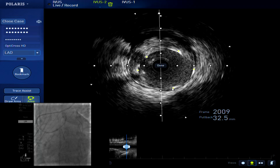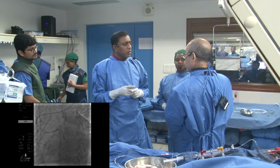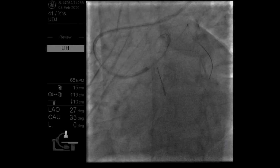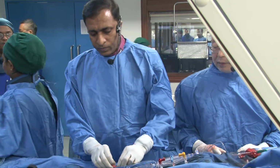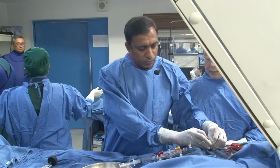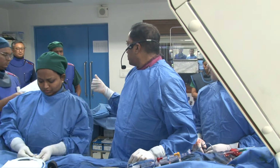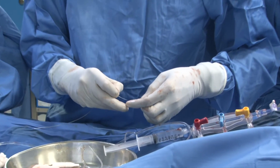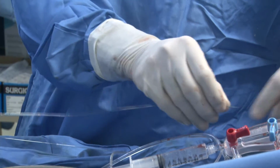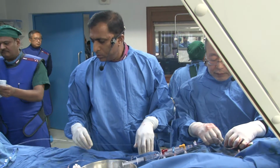We have a 2.5 by 12 NC Emerge for the diagonal. Okay. Is it okay for the diagonal? Okay, first I want to cross that one. Yes, this we have a 3.0 by 15. And do you have another dilator? Yes. This is the diagonal. Okay. First, I want to close this one.